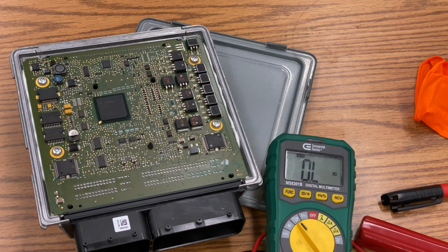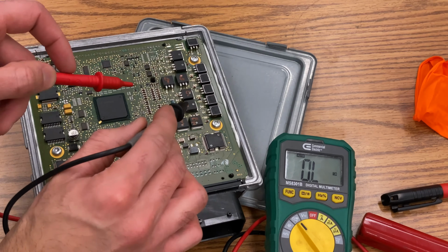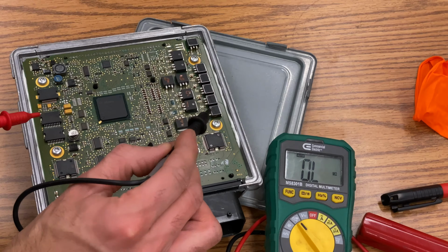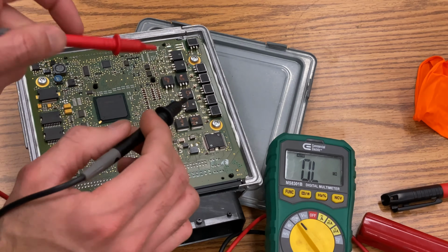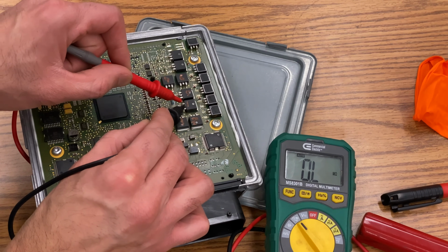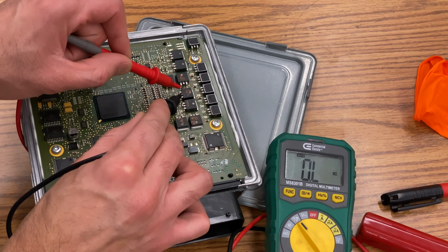Well, now you can see my meter. I was covering it up. But as I was saying, I also figured out which ones each were. So this is injector 1, injector 2, injector 3, injector 4, injector 5, and injector 6. But put 1 lead in the center, 1 lead to the left, and you should have no continuity. So OL means no continuity. Do that to the rest of them.